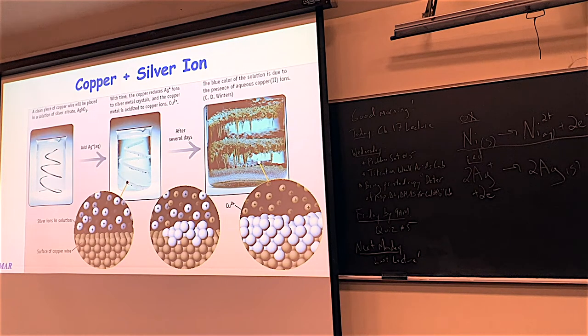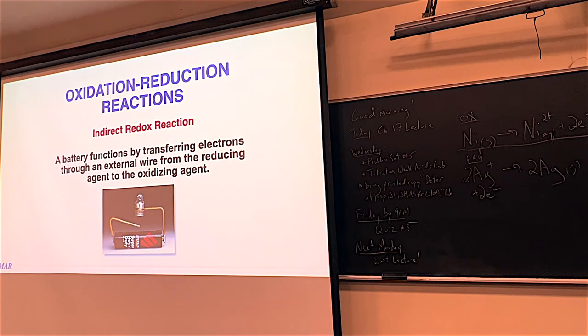But in this problem, there's no control over how the electrons flow from the site of oxidation, the copper, to the site of reduction, the silver. And if you can control the electrons, that's when you can start thinking about electricity. So an indirect redox reaction is where you have a redox reaction that's ready to go, but you control when the electrons are on and off.